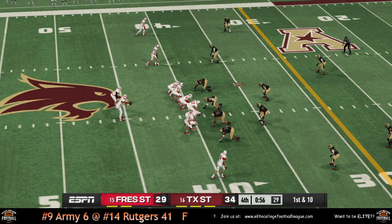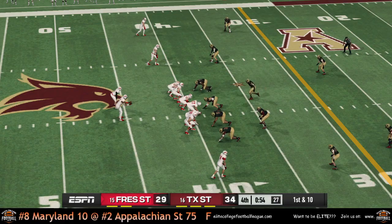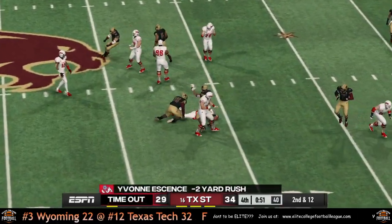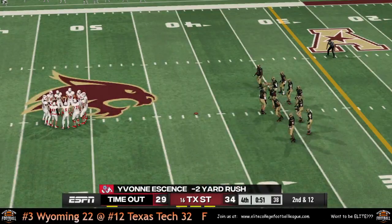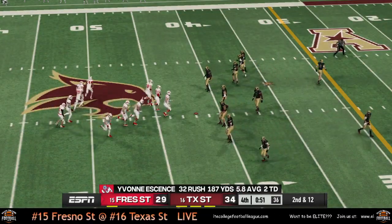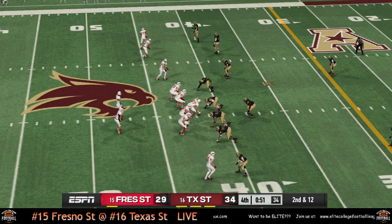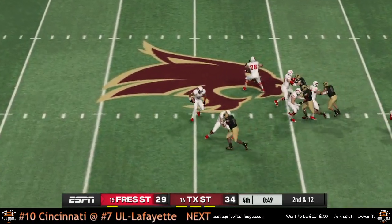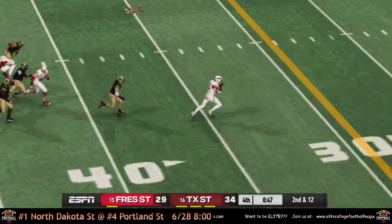Two to the top, 1 to the bottom, back in the backfield. Hands the ball off to Essence, and he's dropped for a 2-yard loss. Brings up 2nd and 12. Defense, but you know, it really makes you wonder, was there a miscommunication up front by the offense? And they called a timeout. They just seemed to allow the defensive line to get through, and the running back didn't have much of a chance at all.